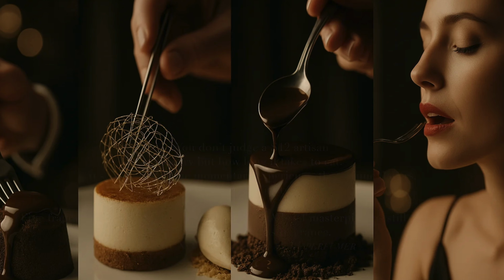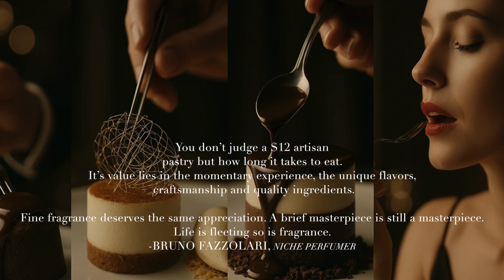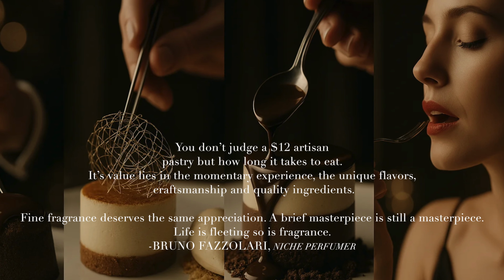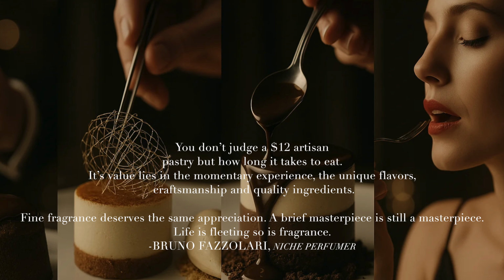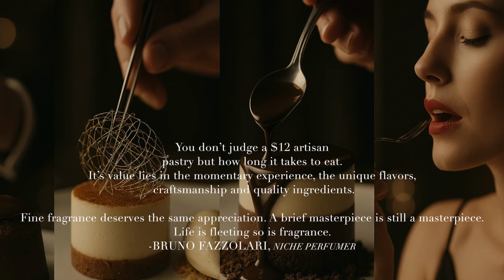I saw a post recently online and it really did resonate with me, and I'm going to share it with you here. You don't judge a $12 artisan pastry by how long it takes to eat. Its value lies in the momentary experience, the unique flavors, the craftsmanship, and quality ingredients. Fine fragrance deserves the same appreciation. A brief masterpiece is still a masterpiece. Life is fleeting and so is fragrance.